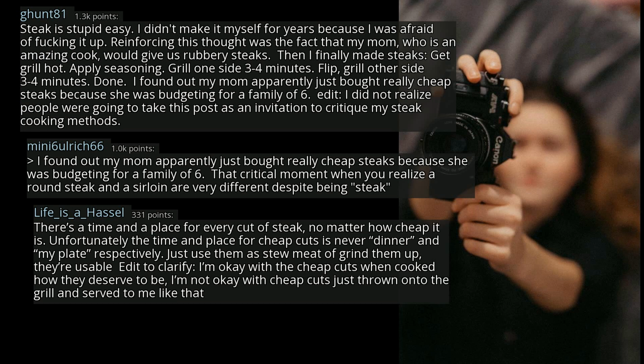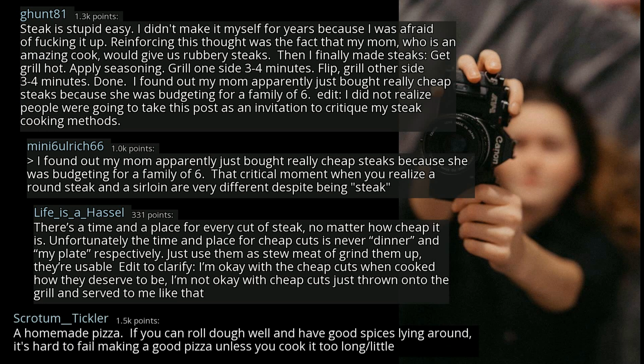They're usable. Edit to clarify: I'm okay with the cheap cuts when cooked how they deserve to be. I'm not okay with cheap cuts just thrown onto the grill and served to me like that. A homemade pizza. If you can roll dough well and have good spices lying around, it's hard to fail making a good pizza unless you cook it too long.